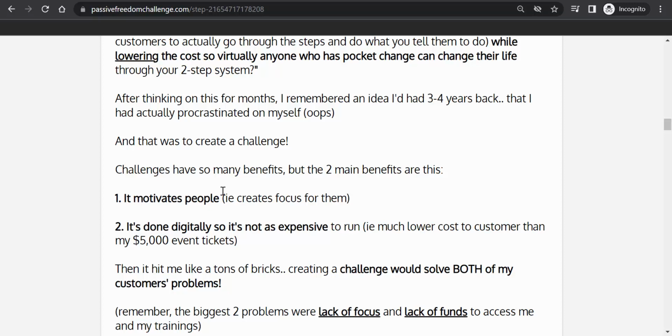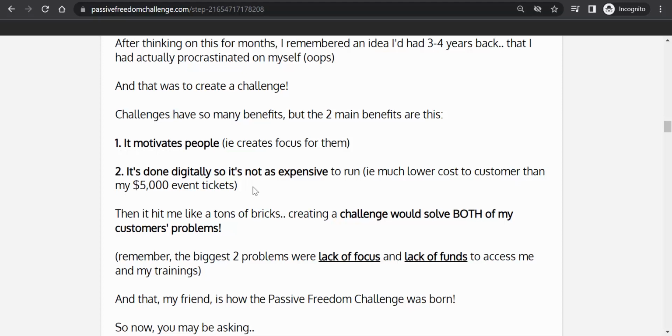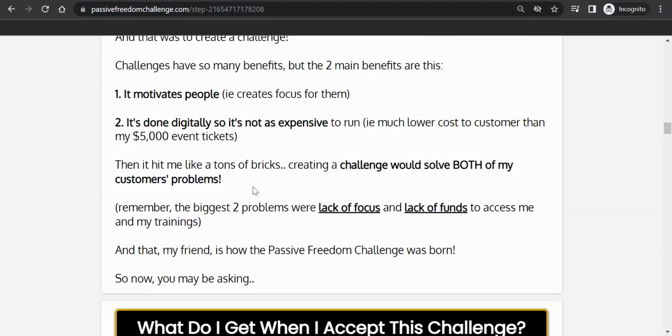So challenges have so many benefits, but the two main benefits are this. It motivates people, for one, and for two, it's digitally done, so it's not as expensive to run because I don't have to be hands-on, right? It's much lower cost than my $5,000 event tickets. And then it hit me like a ton of bricks. Creating a challenge would solve both of my customers' problems. Remember, the two biggest problems are lack of focus and lack of funds, okay? If you have lack of focus, you need motivation. If you have lack of funds, you need it to be less expensive, right? And that, my friend, is how the Passive Freedom Challenge was born.